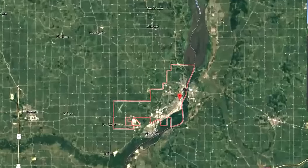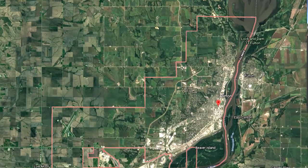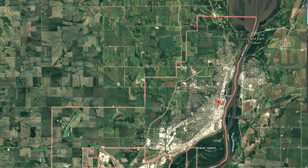Up ahead, you'll catch a glimpse of the city's riverfront. Clinton, Iowa is a Mississippi River town that's a 45-minute drive north from the Quad Cities.